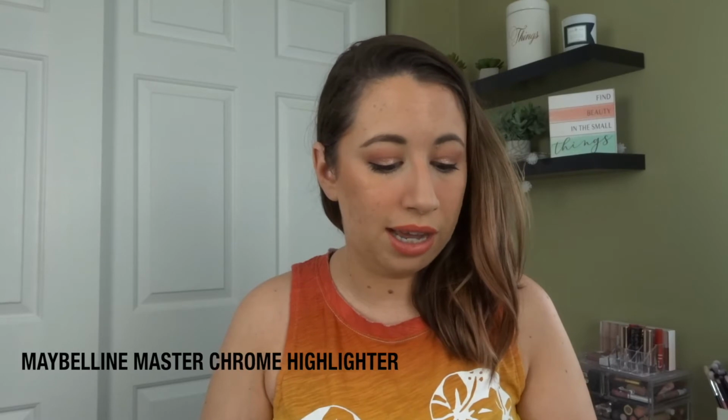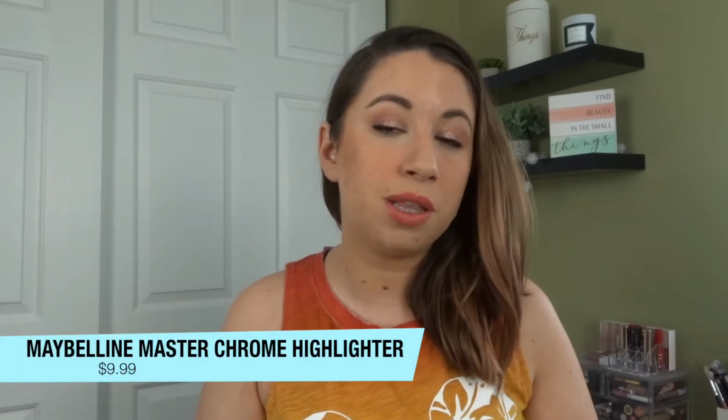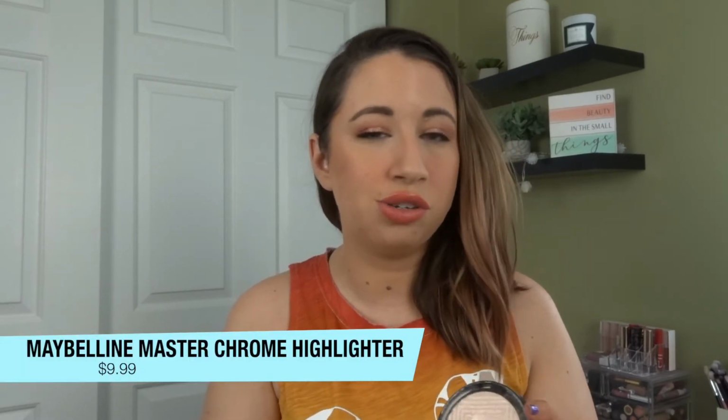Okay, I do have one highlighter to talk about. It is the highlighter I'm wearing today, and this is from Maybelline. I feel like Maybelline was one of those brands where I really had to think about what my favorite product was, because I feel like I've had more flops from Maybelline lately than wins, but this is a product I've had for maybe not quite 2 years, but quite a while. This is their Master Chrome highlighter in the shade 205. This was the one they did in collaboration with Nikki Tutorials. I do think it has a new name now.